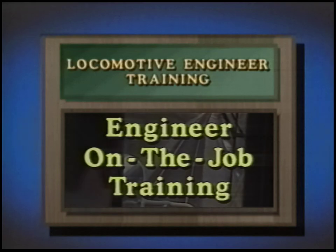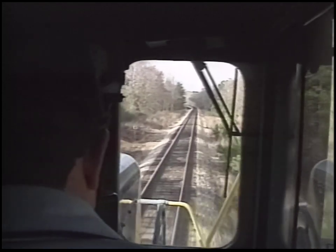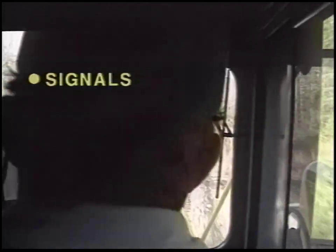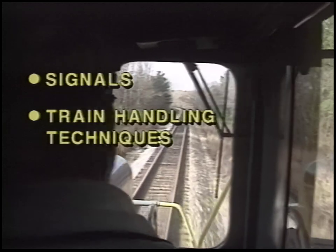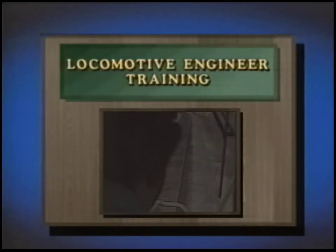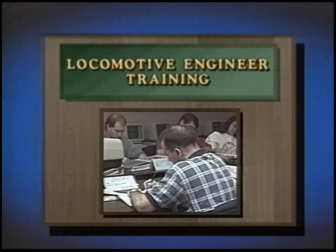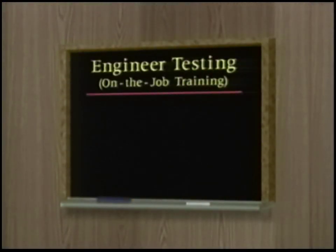During this hands-on instruction, you will learn the physical characteristics of your assigned territories, and you will apply your knowledge of signals, train handling techniques, and operating rules to the important job of running a train. At the end of this 5 months of training, you will be tested again so we can learn your knowledge of your future job as a locomotive engineer.